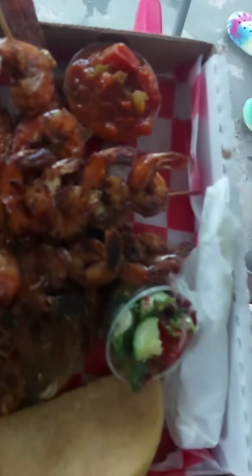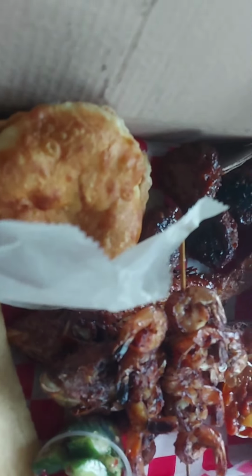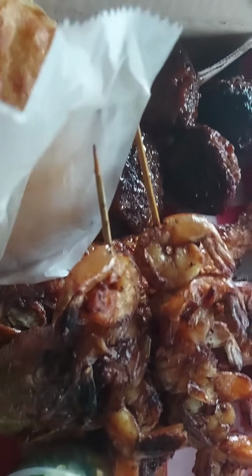Waiting so long. Yes. Thank you. Guys, I finally get my food. Look at it. Enjoy. What is it again? Barbecue shrimp. What's this, the ball looking thing? The conch ball. Wow. Conch fritter. Yeah.